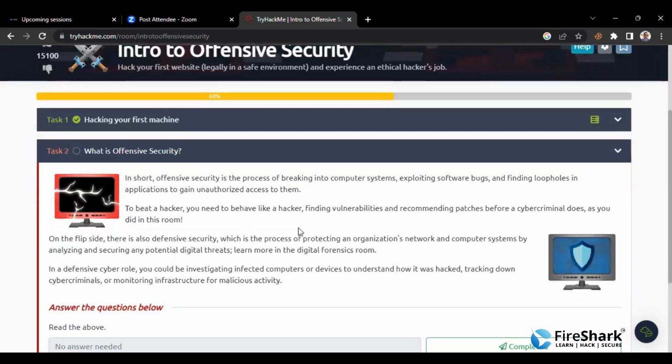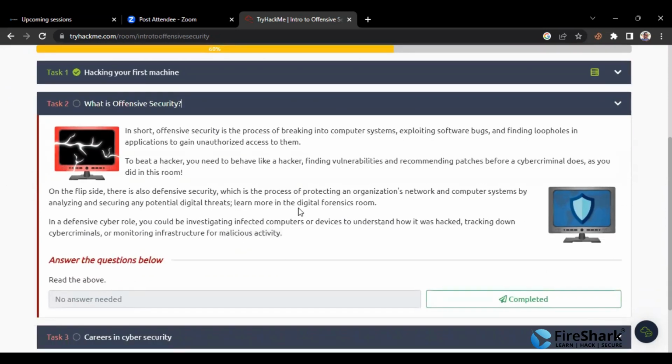Here we will understand a little bit about what SOC analysts do, how they investigate incident responses, and some cool tricks and tips that you need to know for offensive security. In short, offensive security is the process of breaking into computer systems, exploiting software bugs, and finding loopholes in applications to gain unauthorized access to them. To beat a hacker, you need to behave like a hacker, finding vulnerabilities and recommending patches before a criminal does. On the flip side, there is also defensive security, which is the process of protecting an organization's network and computer systems by analyzing and securing any potential digital threats.